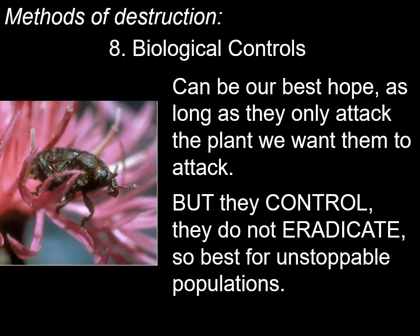In some cases, biological controls might be our best hope for some of our worst invasives. Biological controls may be native organisms or exotic organisms brought from the country of origin to attack a particular species. But it's important to remember that they control but do not eradicate the species.